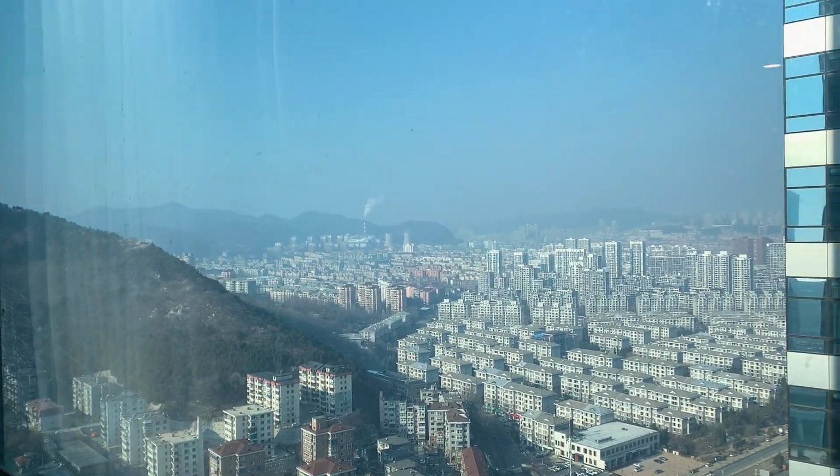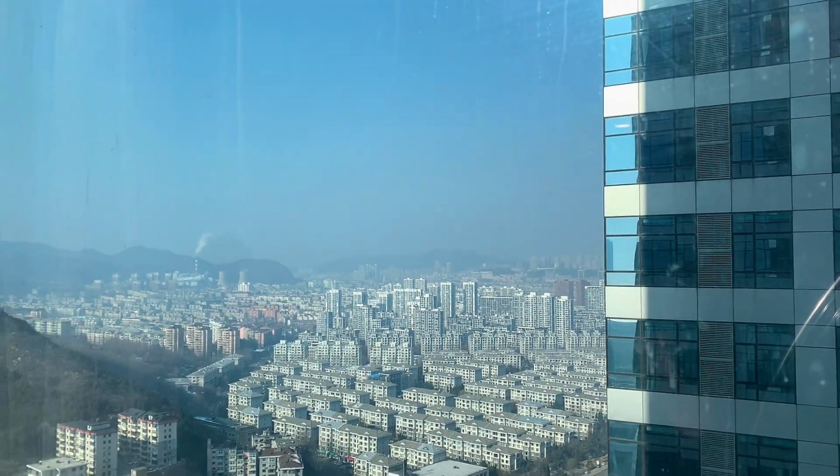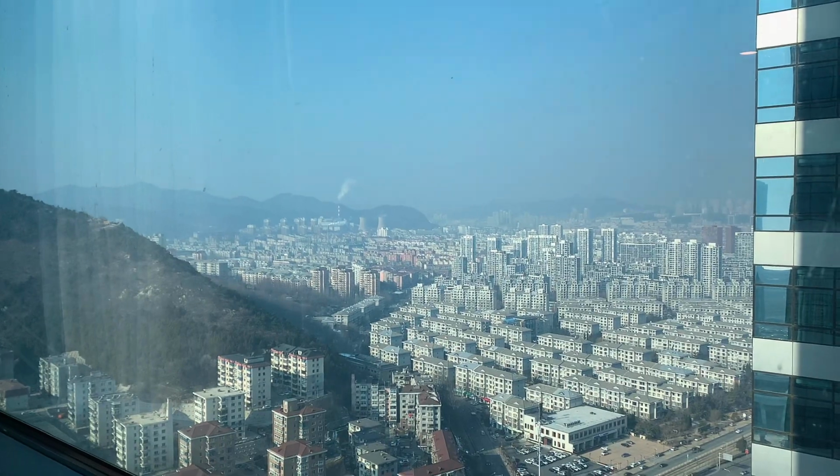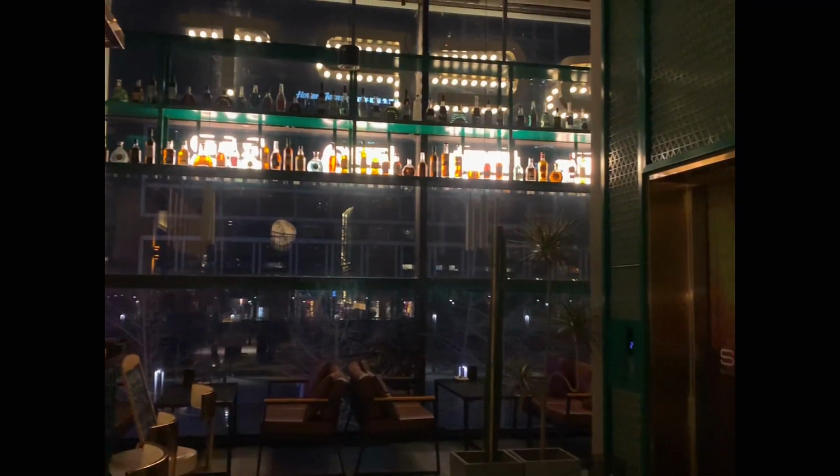Dalian is very, very hilly. There are a lot of mountains and hills and all of that. So the view from here is really, really nice. Can you see? Oh my god.